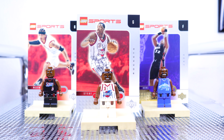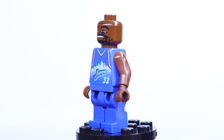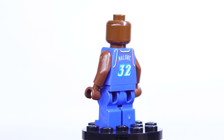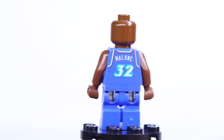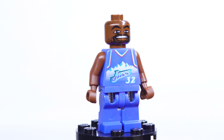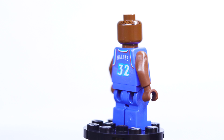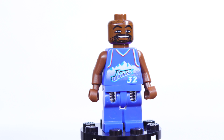NBA collectors number 5. We have Karl Malone, who played for the Utah Jazz. Of course, this uniform is a classic to me. This Utah Jazz uniform is such a staple. It's no wonder they brought it back for their city uniforms this past season, and it was one of the only city uniforms this season that was even bearable to look at with your eyeballs.